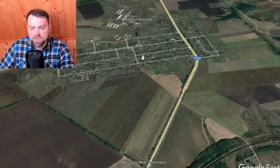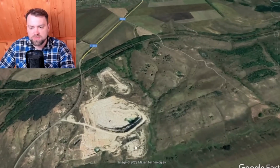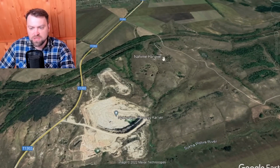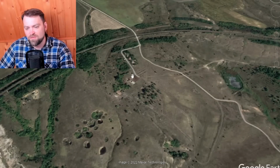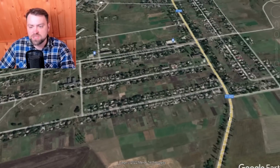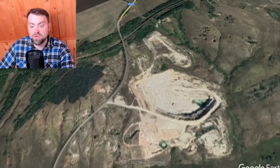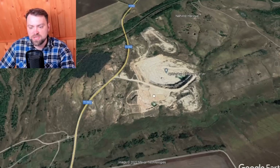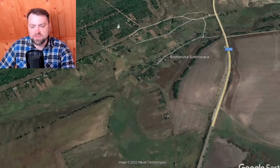This village can actually be used to provide defense lines for the Ukrainian army, and it will be used because this village is quite big. If you compare it to small villages like Nahirne, with just a few houses, you see probably 5 houses, but here you can put defense lines. You can protect this line against Russian troops who will of course go northbound. The sand pit I think is already taken by the Russian army, and they took this part.